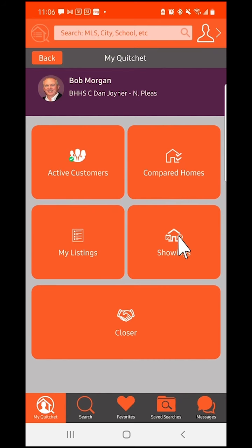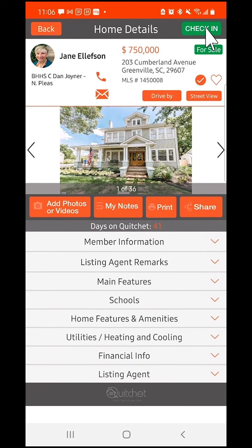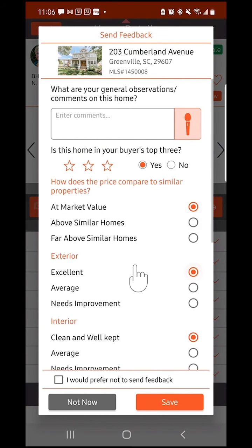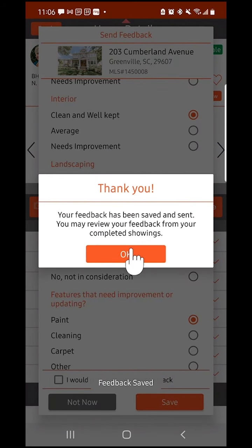When the agent is ready to show, they can go to the showings, or if it's been exported to their calendars, that will take them to it. But they go to scheduled showings, find that buyer, go to that home with the directions, then they can go to the details, and at that point, they will check in to the house. This is what sets off the safety timer and lets people know that they are expected to leave that home in that amount of time. Upon checkout, then they hit the checkout button and feedback comes up, and it will tell them what they can do. They can save it, and that completes the showings.